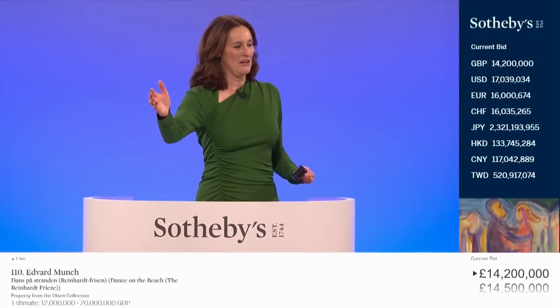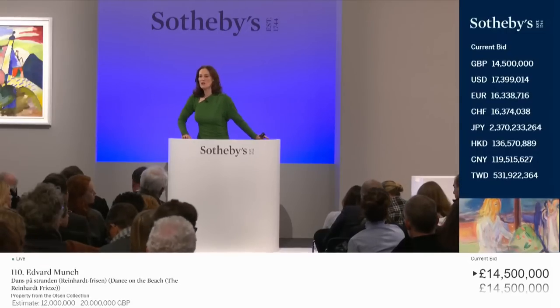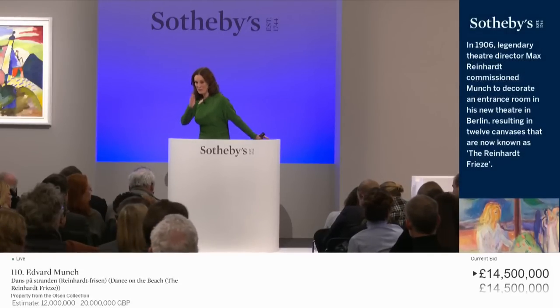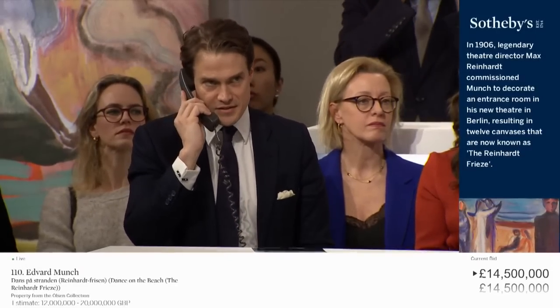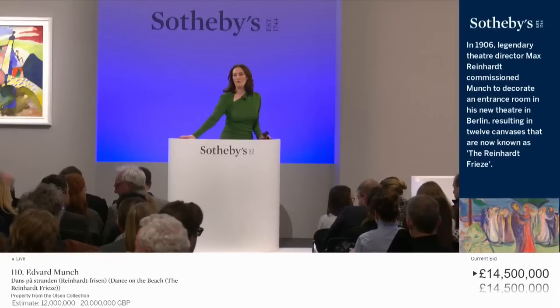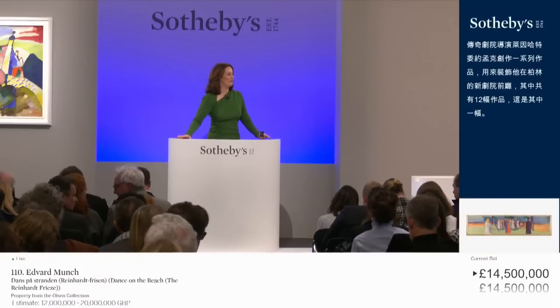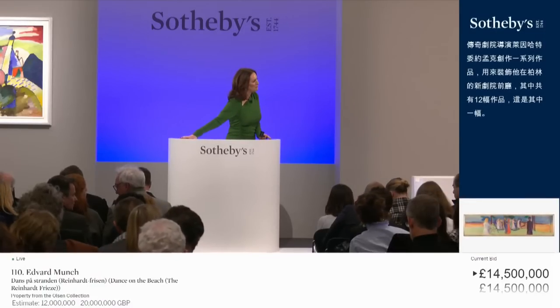£14,500,000. Next is 700. £14,500,000, try 700. £14,500,000 with Simon Stock. Thank you very much. £14,500,000, try one more. £14,500,000, still with Simon Stock, against you, Tom. £14,500,000, give me one more.